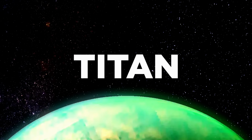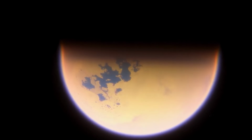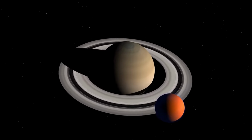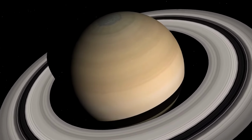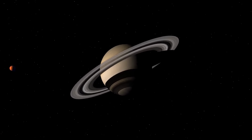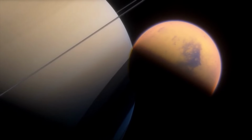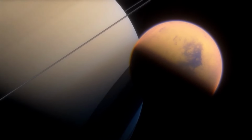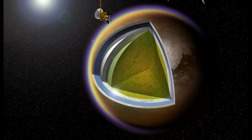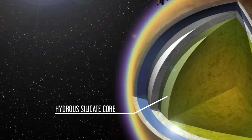Titan, Saturn's biggest moon, is situated approximately 10 astronomical units away from the Sun, well beyond the habitable zone. It orbits Saturn at a distance of about 1.2 million kilometers and completes a full orbit around the planet in just under 16 Earth days. Titan's diameter is 5,152 kilometers, making it 5.6% larger than Mercury, but its mass is relatively small, about 40% of Mercury's.